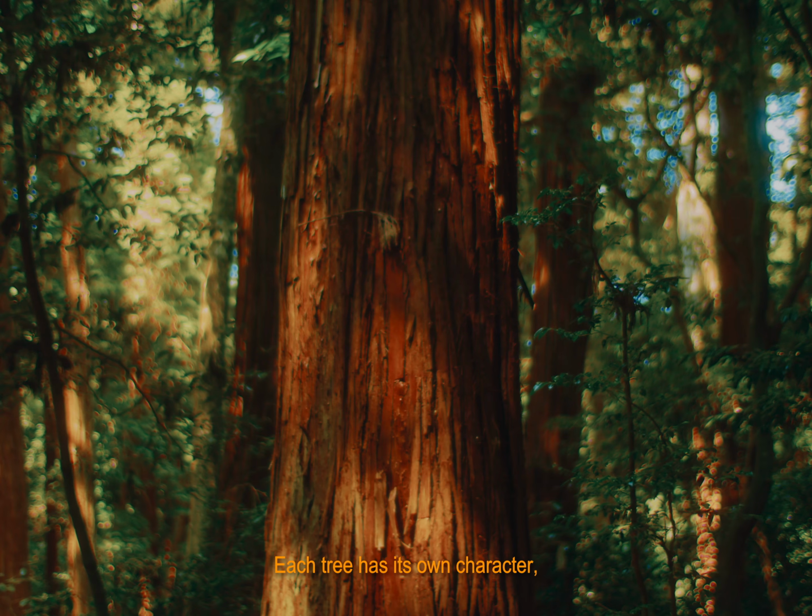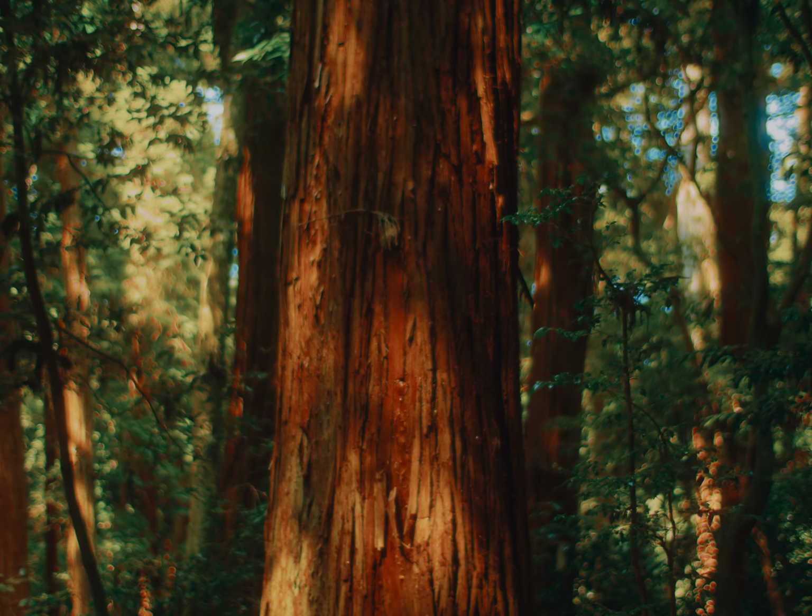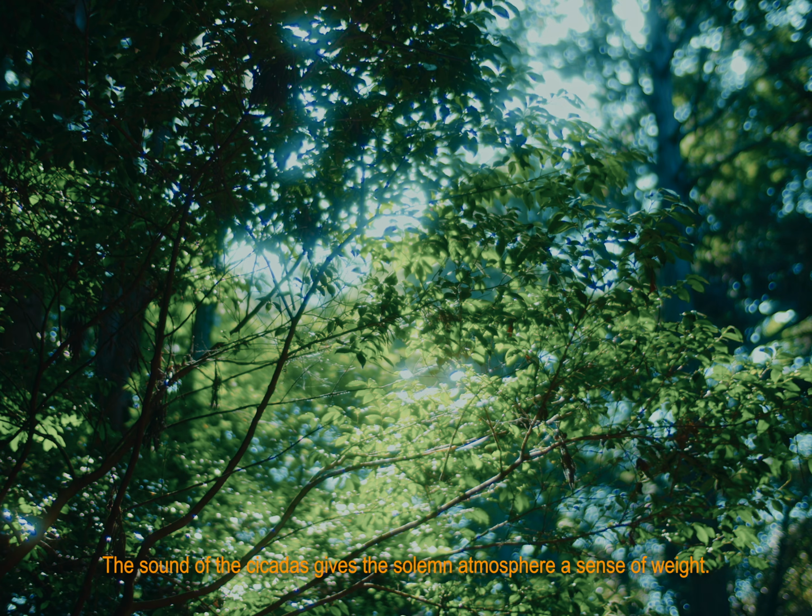Each tree has its own character, and this bark resembles human expressions. The sound of cicadas gives the solemn atmosphere a sense of weight.